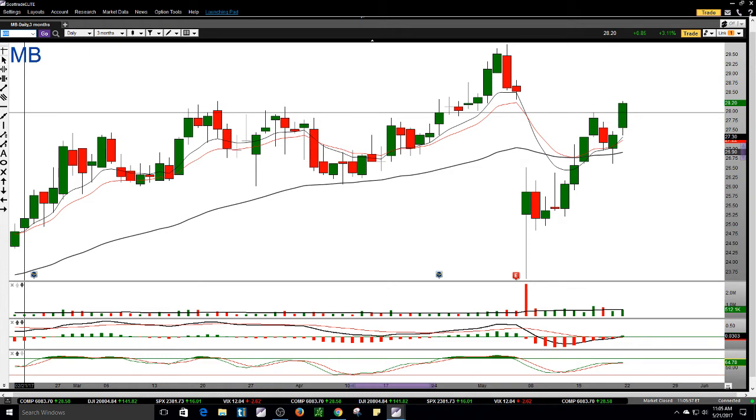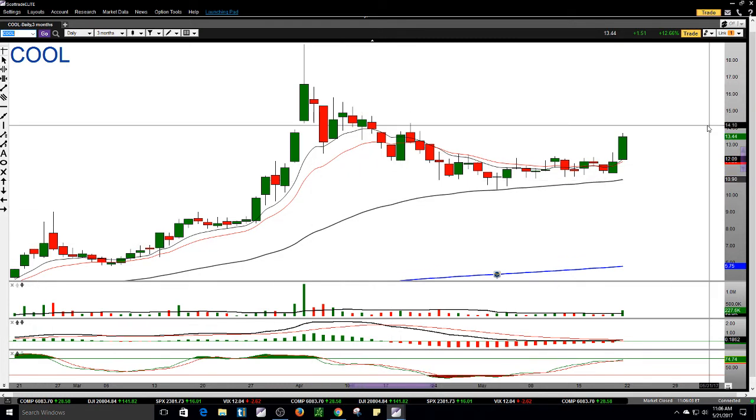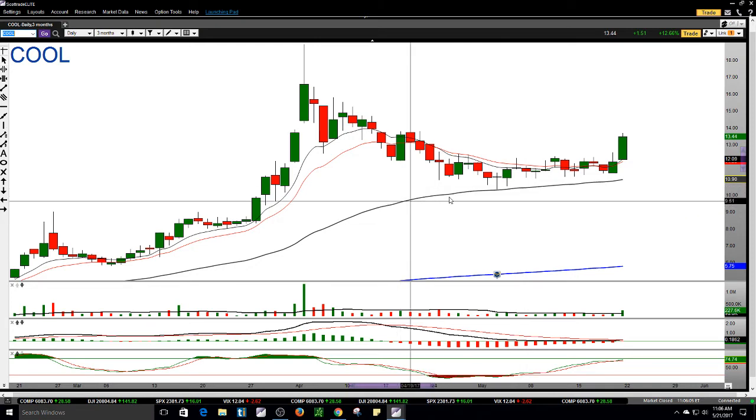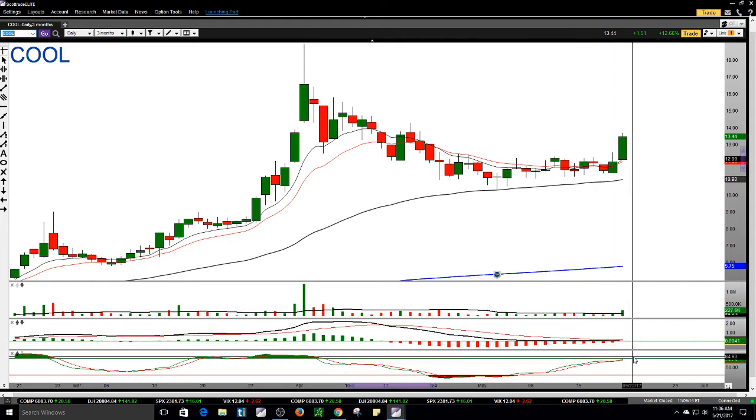Number five on the list is Cool, COOL. Now this is a beautiful chart, really nice curl, rising moving averages. This is the 50 and this is the 200. Increased volume. The MACD is flattened out and starting to cross over, and stochastics are just fine.